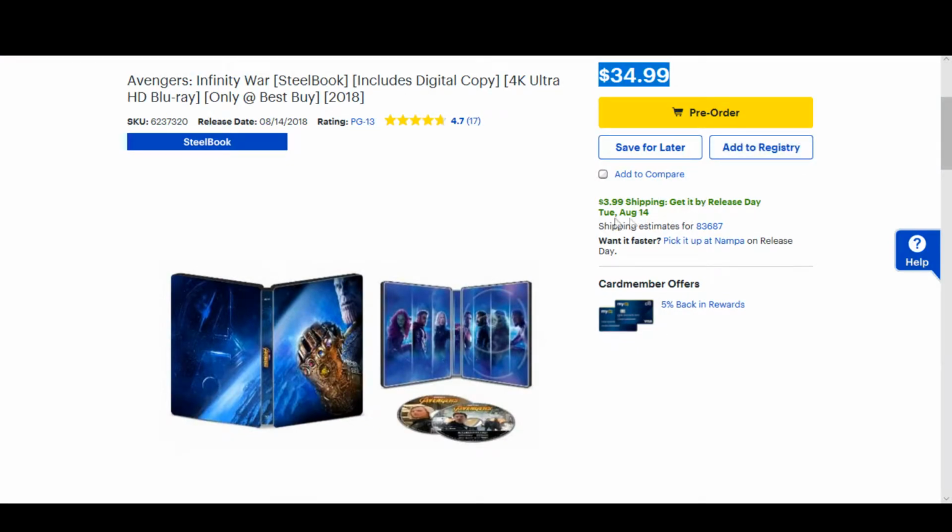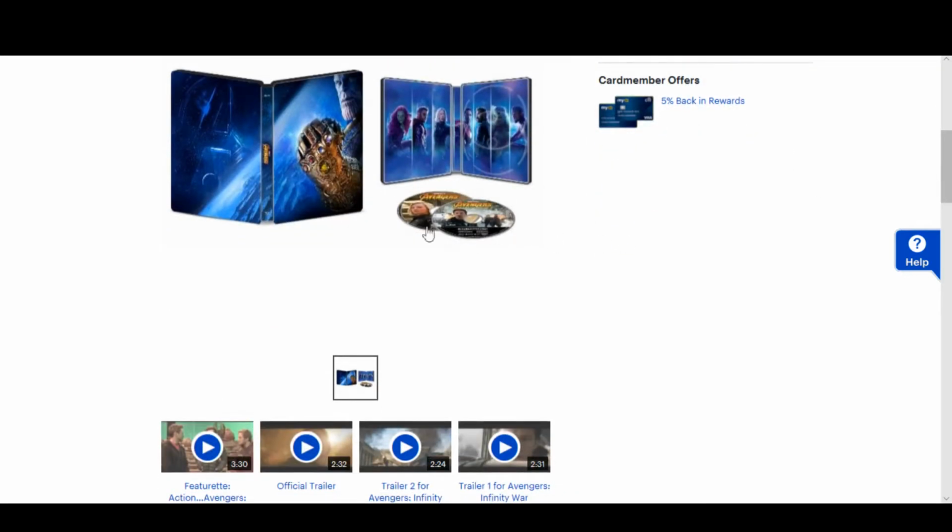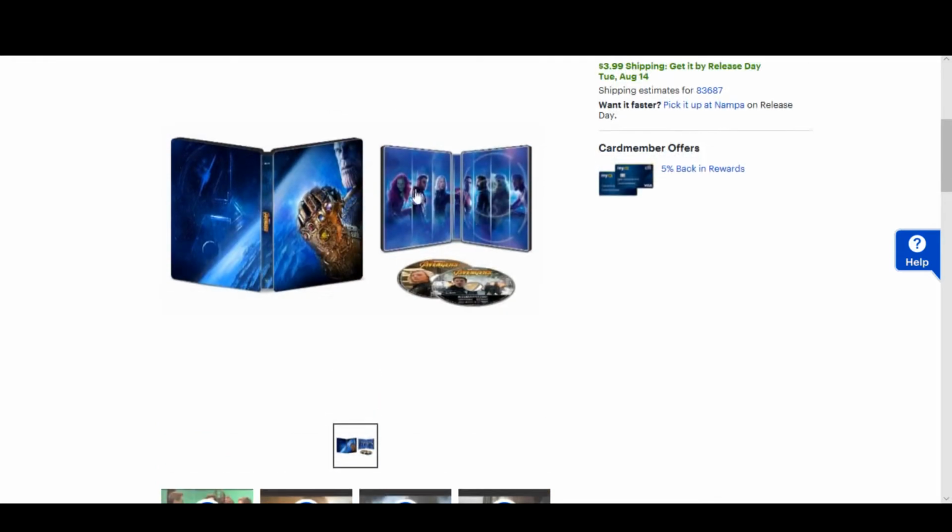This one shows for me currently available for shipping or in-store pickup. Here's a look. You guys can see the whole thing, but doesn't matter. Still come back to watch my unboxing. So on the cover here, we have Thanos and the Infinity Gauntlet. And on the back, we have this kind of cool Avengers logo in space. Looks really cool. The discs there look like they have a bunch of characters on the inside. Really nice looking steelbook. The only thing it's missing is a 3D disc.